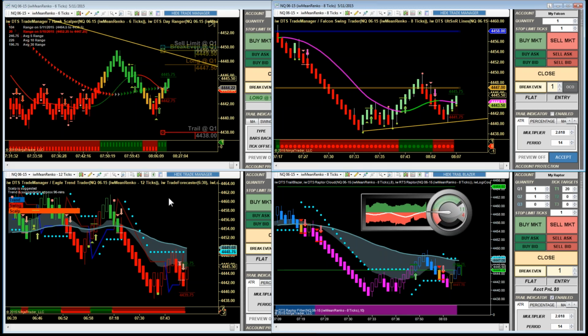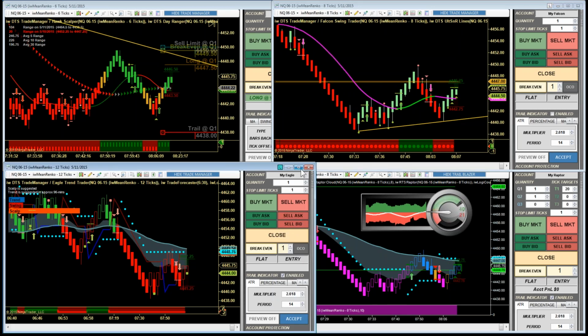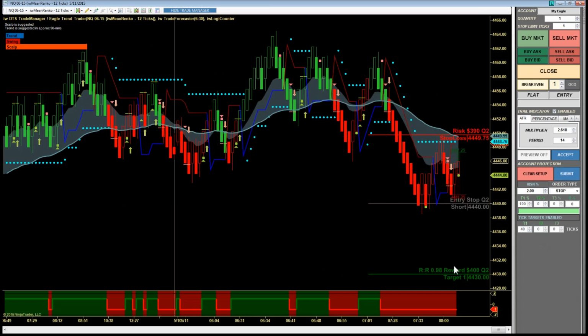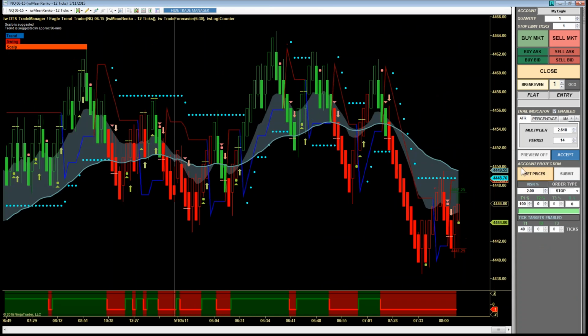The Eagle printing a with-trend signal, a trend change signal. It looks like it's about to fail and head the other way, but you could enter below the low of this bar here, the low of that bar right there, probably cover above the swing high. So if we see a failure there, then that would be a good spot to sell.